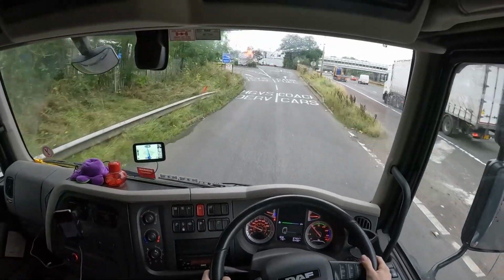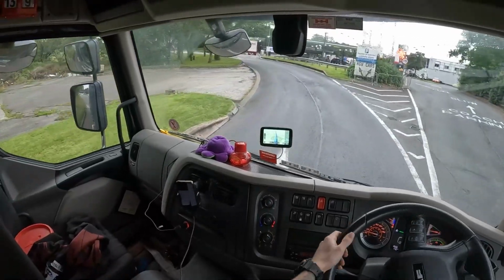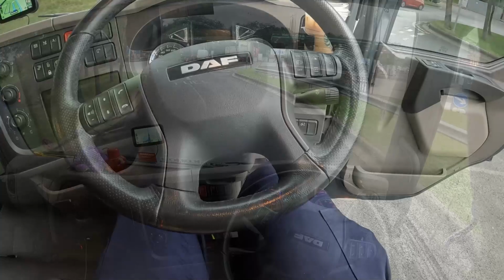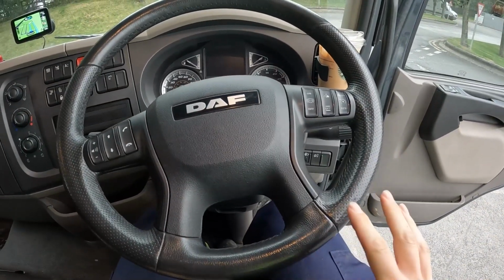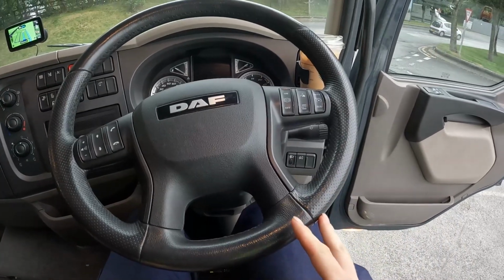So we got HGVs to the left. Oh, perfect. We'll get fuel first. So I've just noticed I got 23% battery on this for some reason, which has been playing up all day. So I don't know what clips I got, but whatever you're seeing is the bungled together video that I've made.